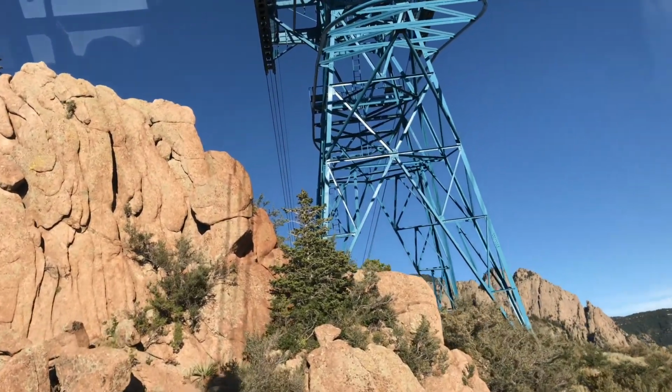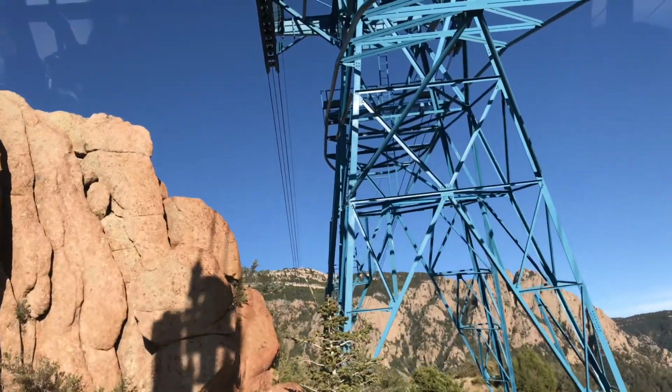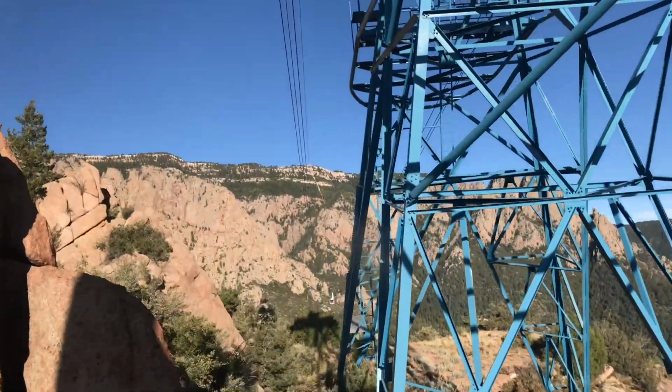Once again, as we go over this tower, there will be a little swing and sway at the cabin. And if you don't know if you're afraid of heights, you're probably about to find out.